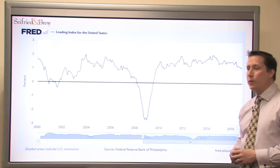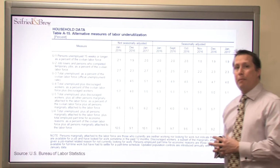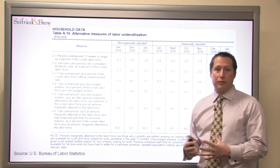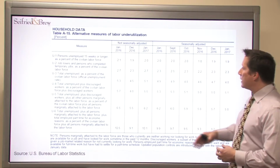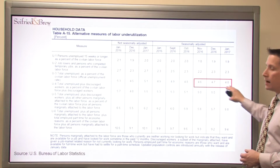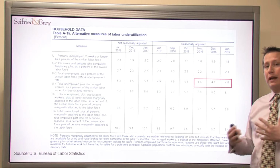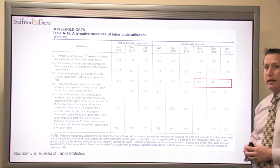Now on Friday, we had the jobs report come out. It was kind of a positive. We had a large number, over 200,000 jobs created in January, which was very positive. However, what we saw also was that the unemployment rate actually went up. And this is the second month in a row that it increased by 0.1%. So now we're up to 4.8%.